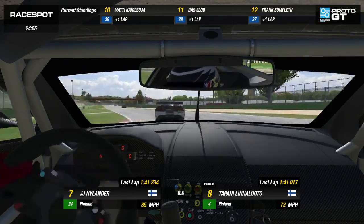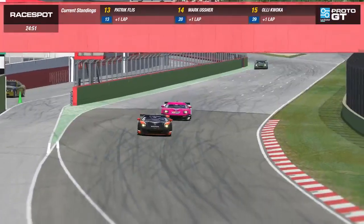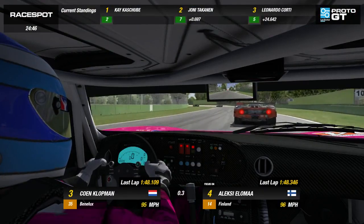Yeah, this is great racing here on this historic track. Multi-class racing at its best, I think. You have to deal with traffic, you have to deal with each other. It's, you know, a brilliant race so far.